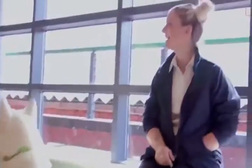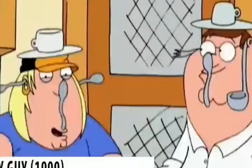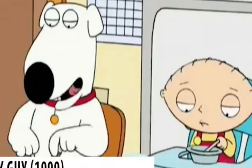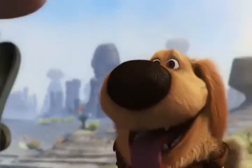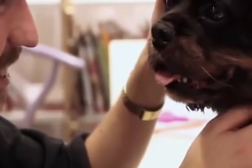For years, people have been guessing at what their dogs are really thinking, and unless you're Peter Griffin talking to Brian, you can never really be sure. Well, it looks like we've come one step closer to understanding our four-legged friend's minds with a high-tech headset that helps read the minds of dogs.